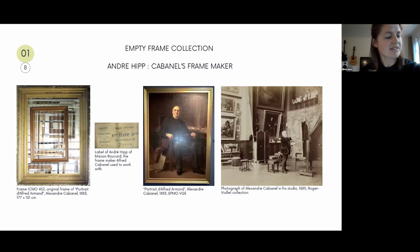And so, what about the heritage value of these collections? Thanks to these works, we were also able to identify some historic frames. Thanks to the labels on the back, I identified 20 original frames. Here is an example. It's a frame made by a frame maker known as André Hip, as the label indicated. And it was originally on a painting by Alexandre Cabanel, a great figure of the academic painters of the 19th century. You can see in the middle picture that the painting is now framed with a newer gilded frame. And on the right picture, it's the artist himself in his studio, and hanging on the wall behind him, you can see the painting with the frame that we have in the storage.